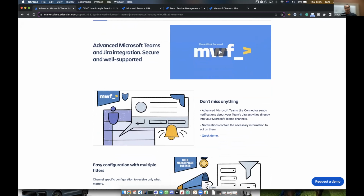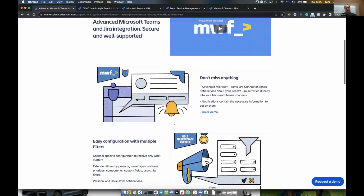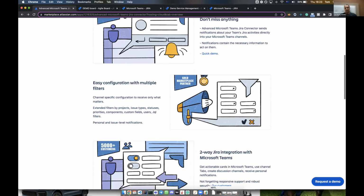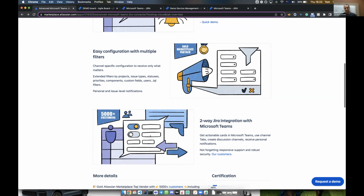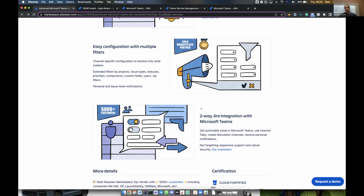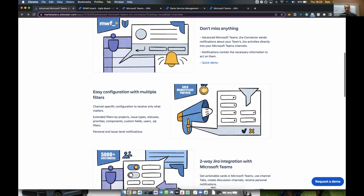So we provide different notifications and reports, and allow you to receive less noise by providing you tons of options to filter down, customize your messages, as well as direct your destinations. And on top of this, we provide two-way integration between Teams and Jira, so you can do multiple things directly from Teams without leaving the client.